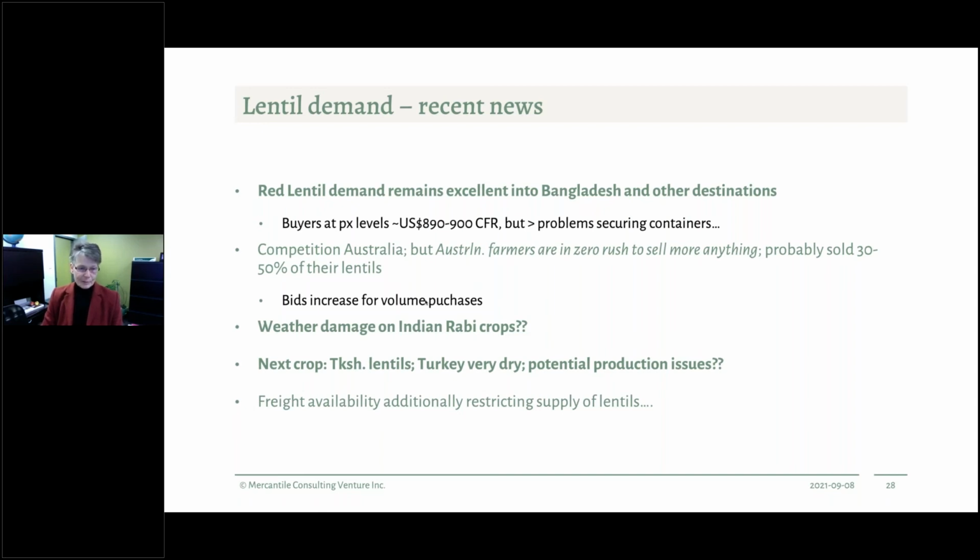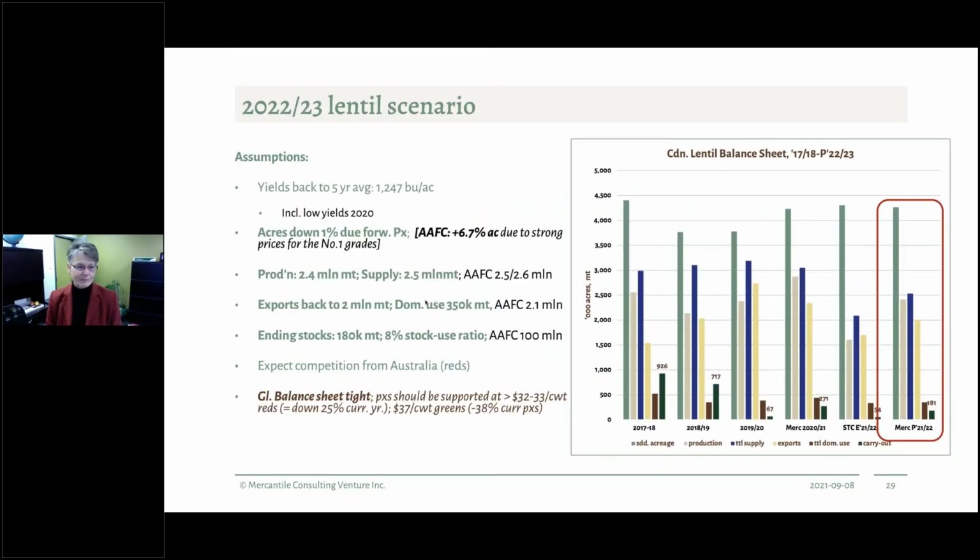When we think about next year's crop, has there been weather damage on the Indian rabi crops? There's some talk about that, and we'll have to follow that as we go forward. We also hear that Turkey is very, very dry, and there are definitely production issues they are developing already. Turkish lentils would be the next lentils coming onto the market from the new crop side starting in June. And it seems that their crop will be curtailed again this year. And then again, freight availability is certainly restricting the supply of lentils to buyers.